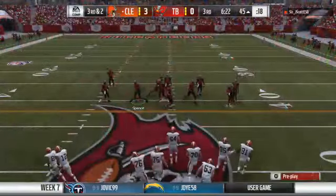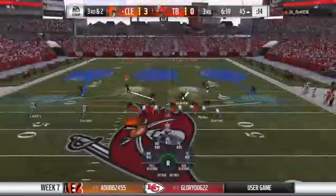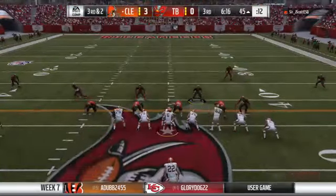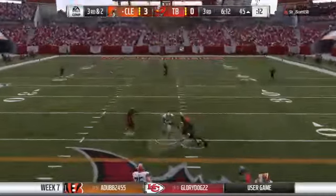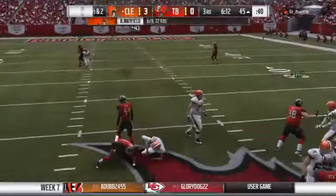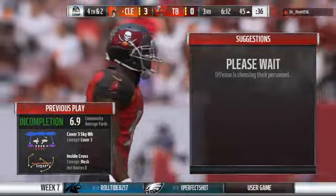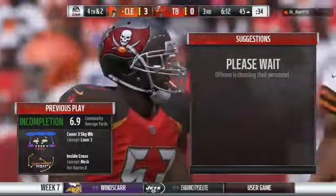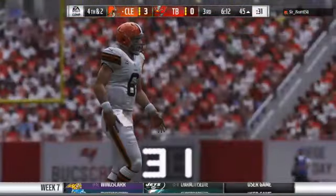The Browns on 3rd down, just 1 for 3 thus far. This time they face a 3rd and 2. Mayfield on 3rd and 2. Oh, the ball comes out on the hit, but they'll say it's incomplete. We've seen good cover skills on display throughout this game, really from both teams. And there's another nice example there of them making it difficult to complete a pass.